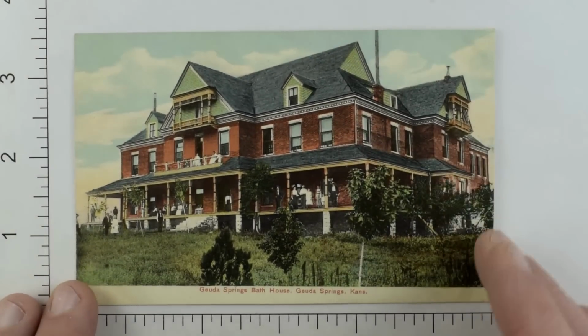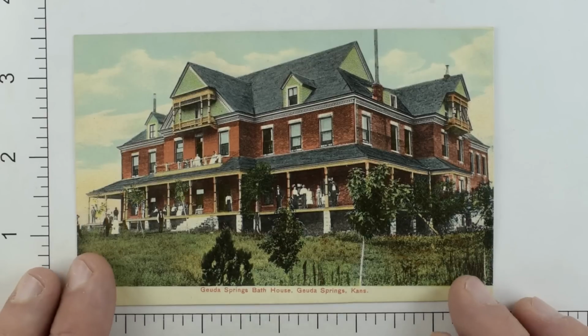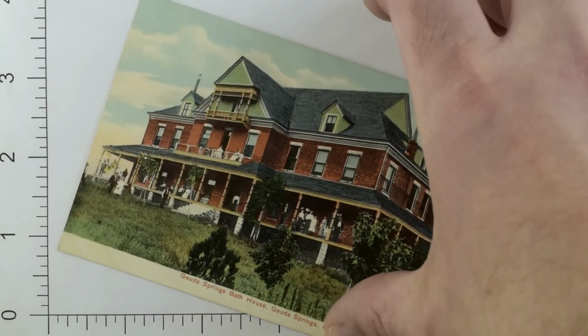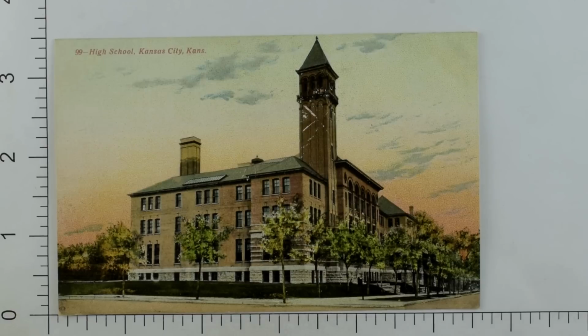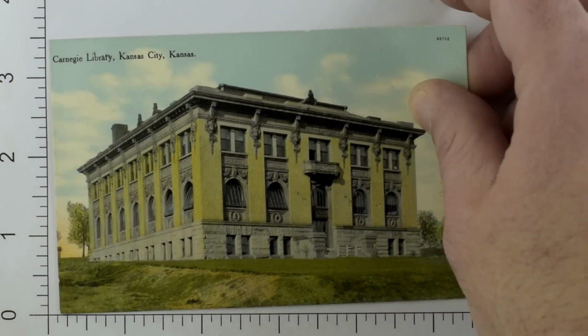Here's like a day spa kind of thing, a bathhouse. This one's pretty interesting. I'll have to look this up. It looks like a small town, maybe $34.50. Again, I don't know every postcard, obviously, so I'm guesstimating on some of these. Some of these might not be worth a lot of money. This one I'll probably just put up for $7.99. Same with this one here, Kansas City, $7.99.